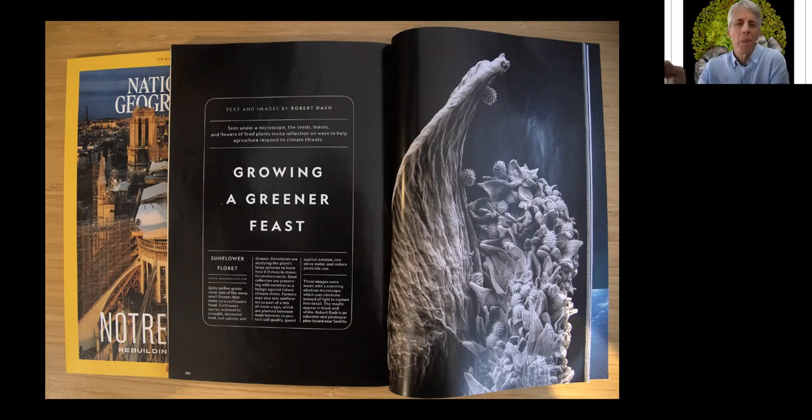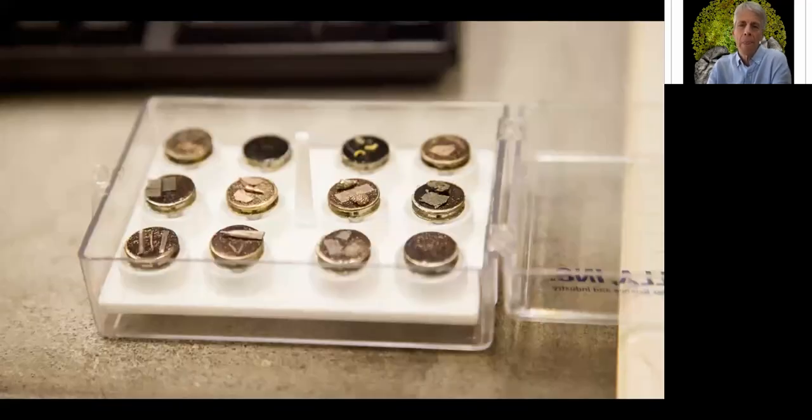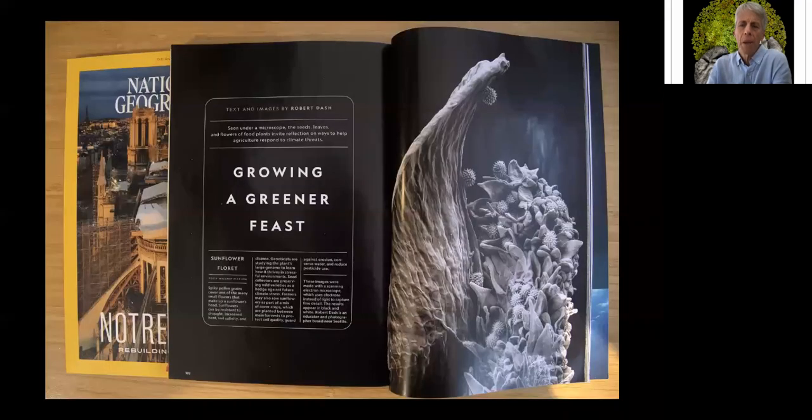National Geographic took a more conservative view with imagery, where I was working with the montage and making surreal images. They wanted just to see the real thing. So I was willing to share that with them. I said, okay, I'll do that. But I look forward to sharing with you something a little bit further along the way. That went too far. Let's see.